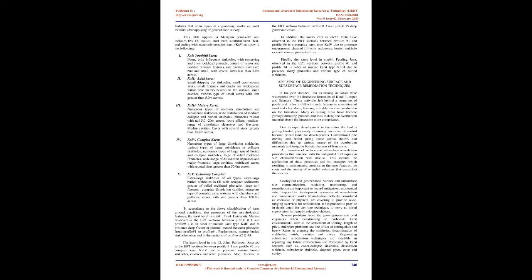Applying engineering surface and subsurface remediation techniques. In the past decades, tin mining activities were widespread over the limestone formation of Kuala Lumpur and Selangor. These activities left behind numerous ponds and holes infilled with rock fragments consisting of sand and clay slime, forming a highly variable overburden on the limestone.